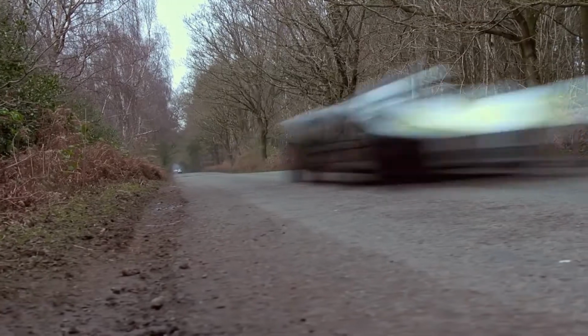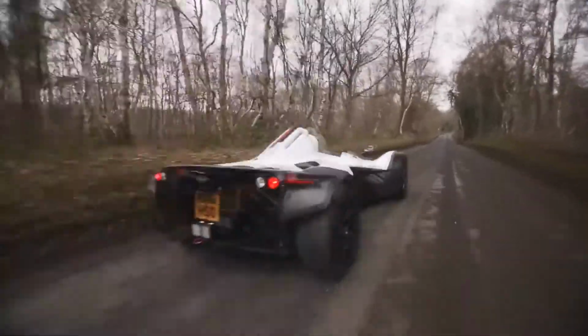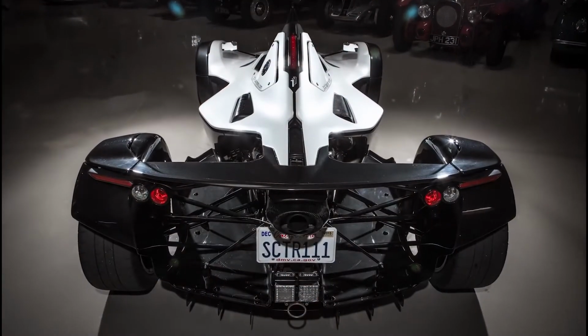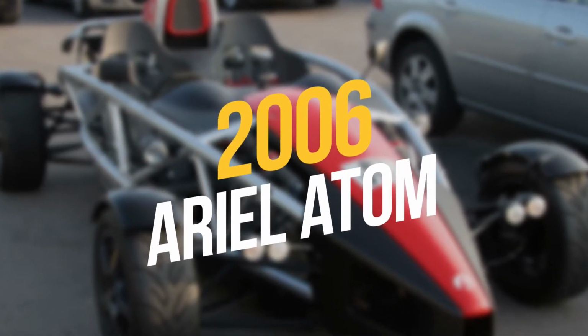This exotic car weighs 540 kilograms and goes from 0 to 100 kilometers per hour in 2.8 seconds and top speed of 274 kilometers per hour. However, I wouldn't drive this monster without a helmet on. Would you? Number 16. 2006 ARIEL Atom.